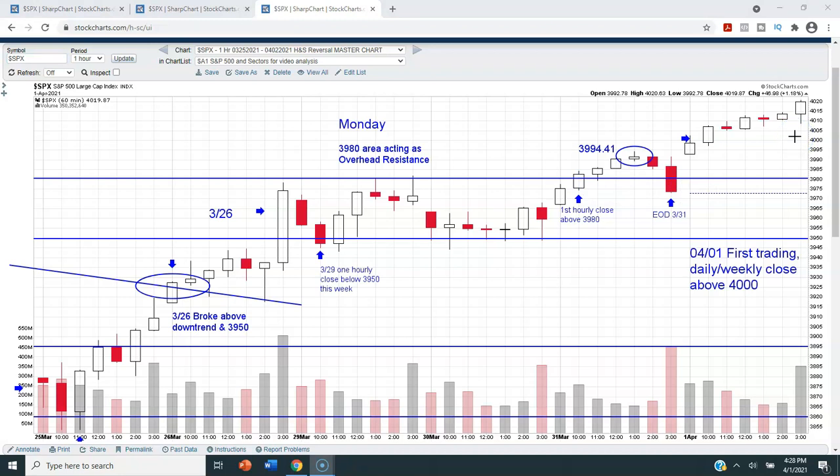The question becomes, can we continue to close above 4,000 next week, or did this set us up for some type of a pullback over the next couple of weeks? Only time will tell. If we can stay above 4,000, man, that is fantastic news. Even this 3980 or 3950 level, as long as we stay above these levels, we will be golden.